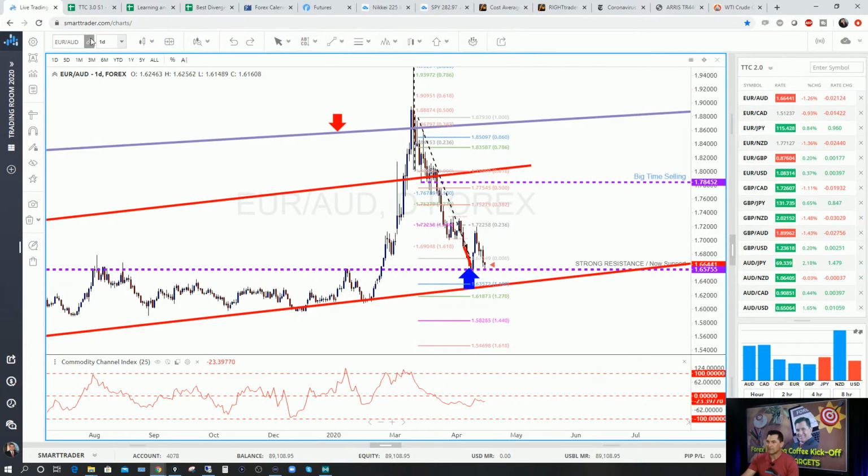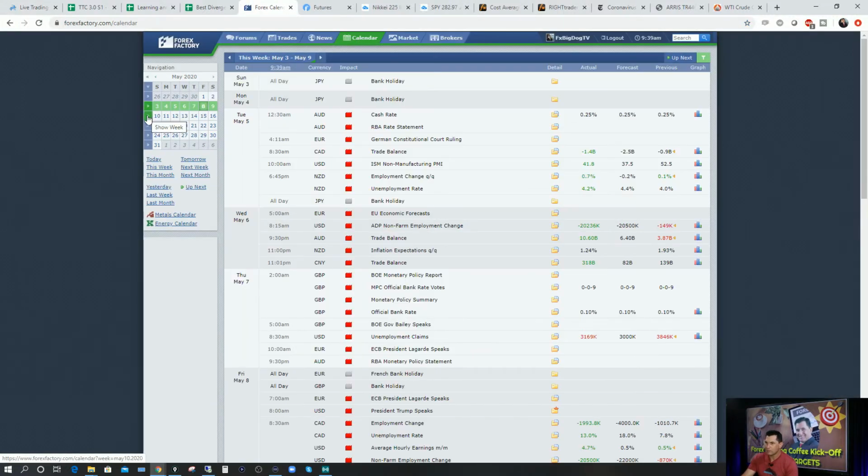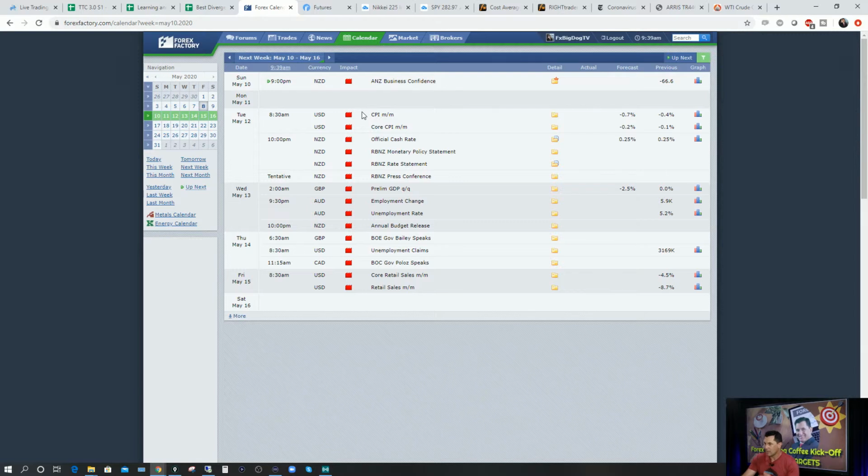So I wouldn't be surprised if, next week, and let me go take a look at the fundamentals coming out next week, what we can expect next week. We've got plenty of New Zealand data coming out. We've got some unemployment data coming out for the Aussies. We've got some Canadian data. We've got some US data. So we've got a bunch of fundamentals coming out this next week. And remember, we're trading the Euro Aussie. So the Aussie data may move price moving forward.